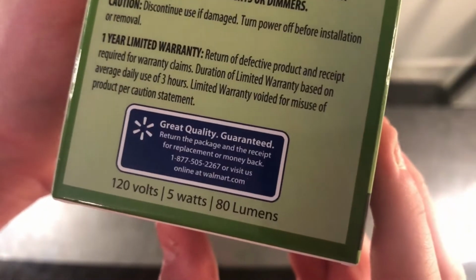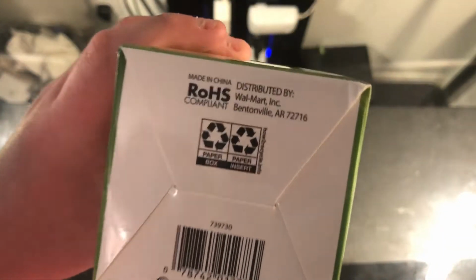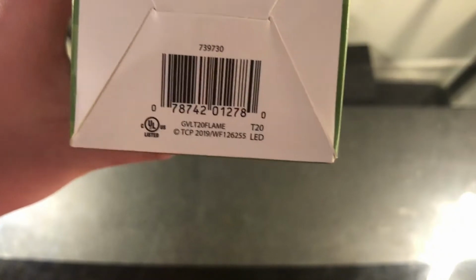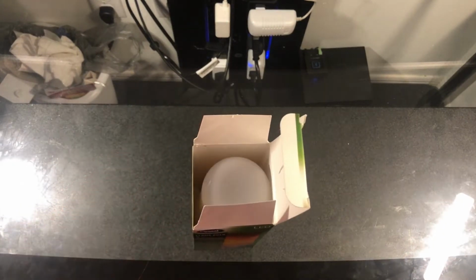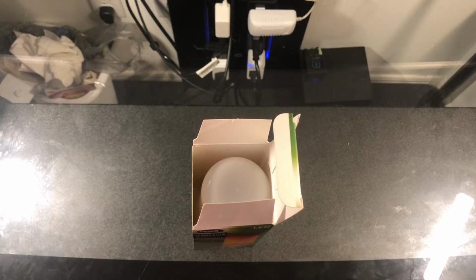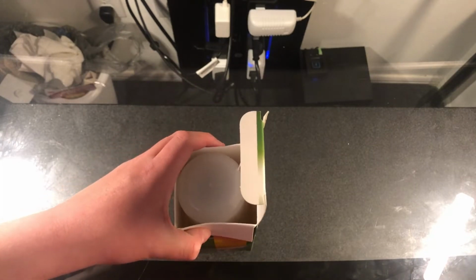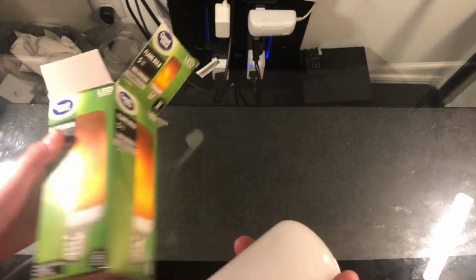120 volts, 5 watts, 80 lumens. So pretty dim, but it's a pretty cool effect. Made in China, unfortunately. And you can actually see who made it here. TCP. I have some products by them. They're pretty good. And of course it's UL listed as well. A lot of these cheapy ones, like the cheapy ones that come from Amazon, are not UL listed, so I wouldn't buy those. But these are available at Walmart, and these are pretty good, so I would recommend these.